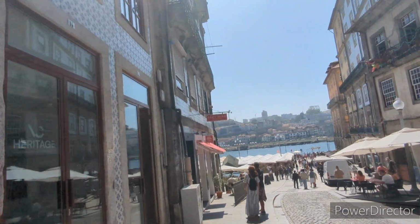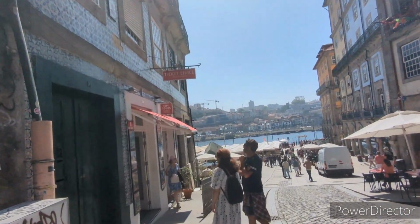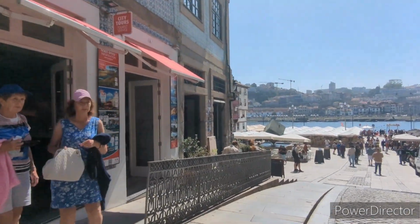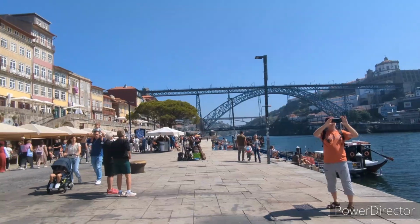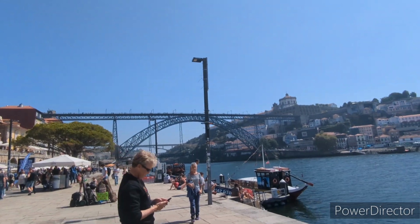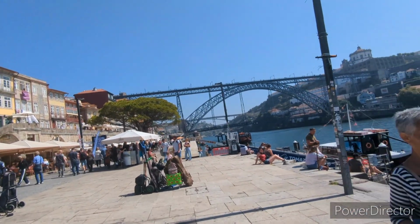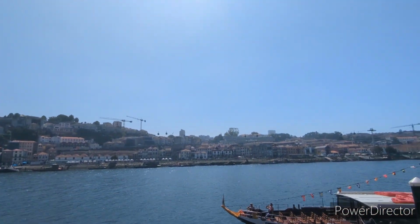Bustling, yeah, interesting. Touristy as well, though, of course. Check out the bridge, guys. That is pretty amazing. Maybe I'll take the cable car. You can see the cable car going up there, right there.